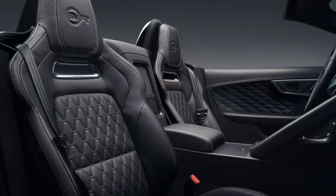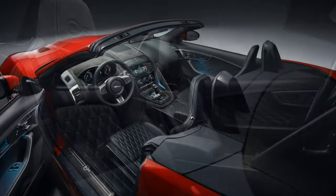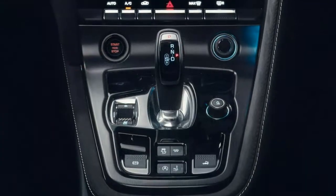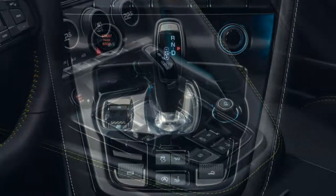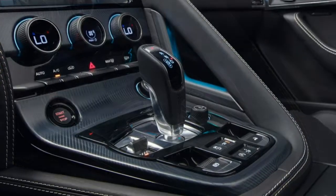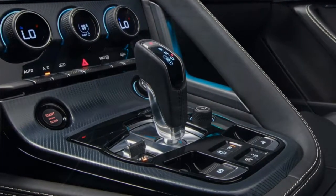Visibility. Thick roof pillars, a small rear window and sloping nose hamper outward visibility and spatial sense when parking. Forces heavy reliance on the rear view camera and parking sensors. Optional self-parking system for 2018 offers some relief.